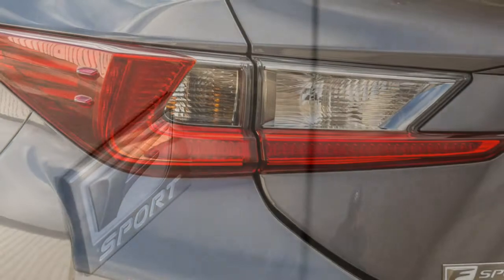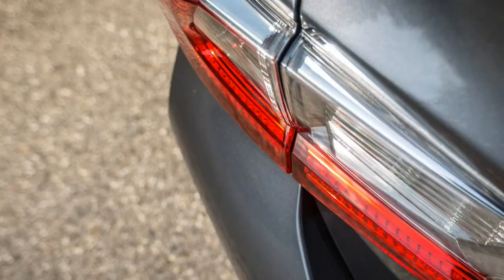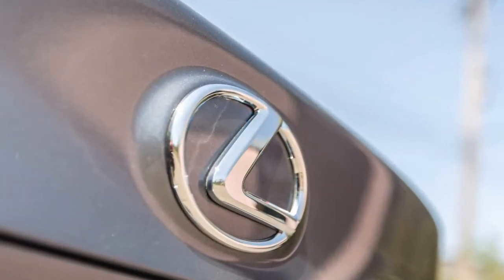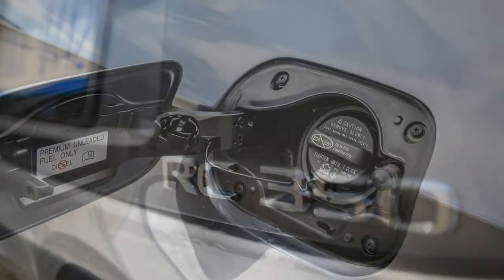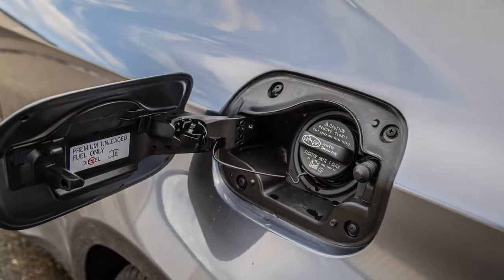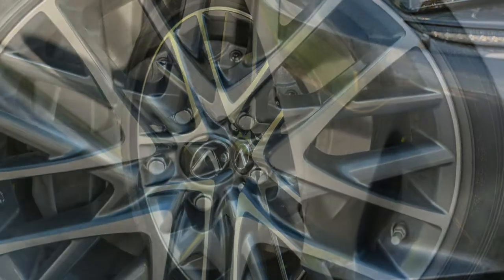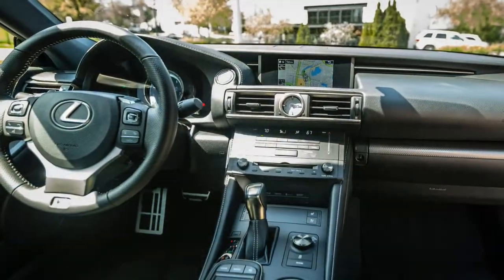RC350s equipped with the $4,105 F Sport package like that on our test car add a Sport S Plus driving mode that firms up the F Sport specific adaptive dampers. It's not a particularly rough rider, but we generally preferred the more comfortable default setting given the rough tarmac we regularly encounter. While bombing back roads, the RC350 has a penchant for understeer.